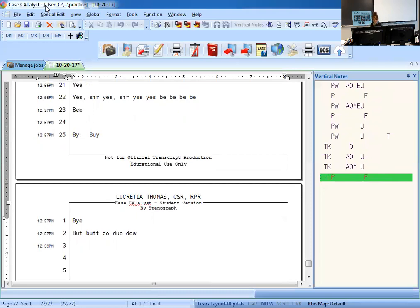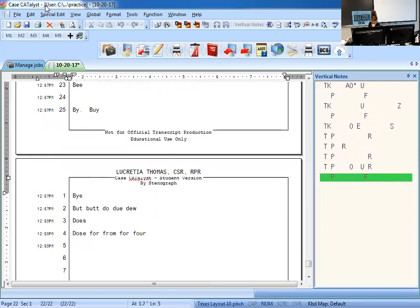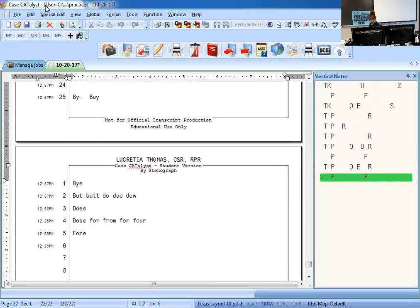So we've got does. Does he have your address? D-U-Z. Dose. Dose of medicine. Notice the difference, you all. For. Remember, initial FR is from, so you can't write it like that. It's initial F, final R for. For, the number 4 is F-U-R. Take advantage of how it's spelled. For, meaning foremost, F long O-E-R, or F-O-E-R. Okay, notice how they're spelled.